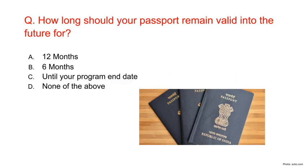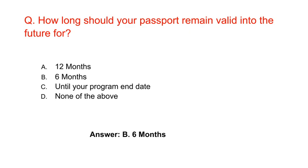Please participate by putting your answer in the chat. How long should your passport remain valid into the future for? 12 months, 6 months, until your program end date, or none of the above? So the correct answer is B. Your passport must remain valid into the future for 6 months.